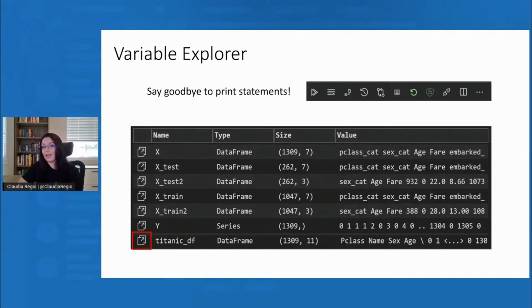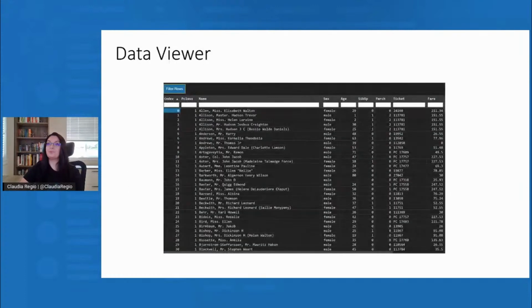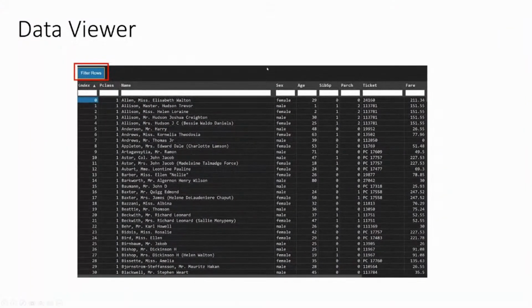Over to the left here of one of our variables, we have access to the data viewer. So when you click this icon to the left, that's actually going to open up the data viewer. And the data viewer is an Excel-like view of your data. It's a lot easier for us to process things this way. And the most powerful part of the data viewer is the ability to filter rows. So if you click this button in the top left, you're going to get this top panel right up here. And what you can do is you can put in logical statements here to filter for things quickly.